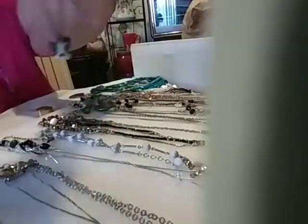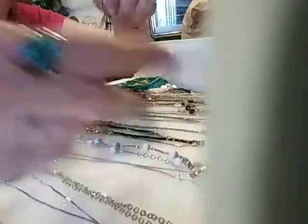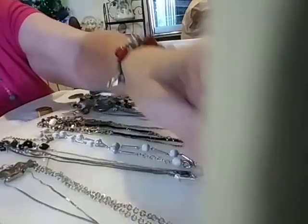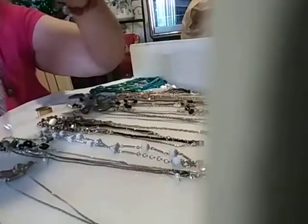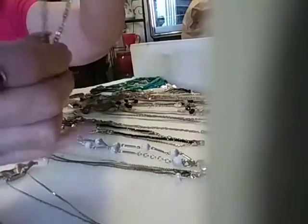This is another flower, copper tone, with, I don't know, it's like a dog. It has some rhinestones and glitter on the side. I'll show you another one. And this is another silver tone necklace with this dangling on the side.